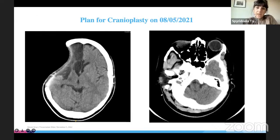So that was her scan before the cranioplasty, as you can see here with the sinking flap, and then that's her immediate post-op scan. So it was an uneventful cranioplasty. The Eliquis, her anticoagulation, was held, I think, 3 days before the surgery. And then immediately after the surgery, she got extubated. During the case, she also got Keppra.